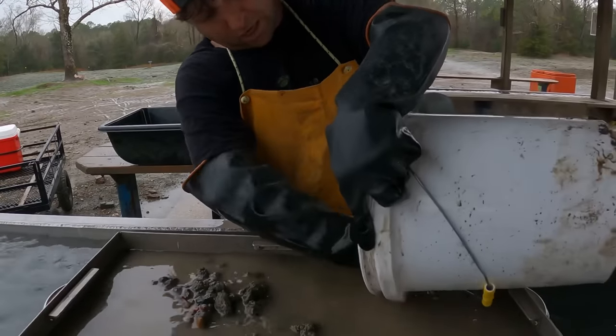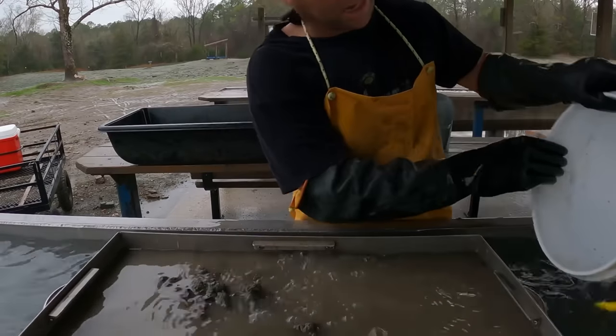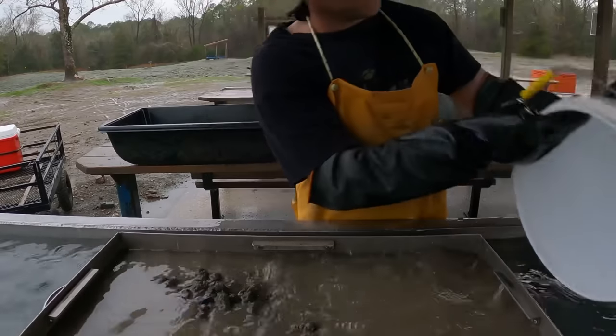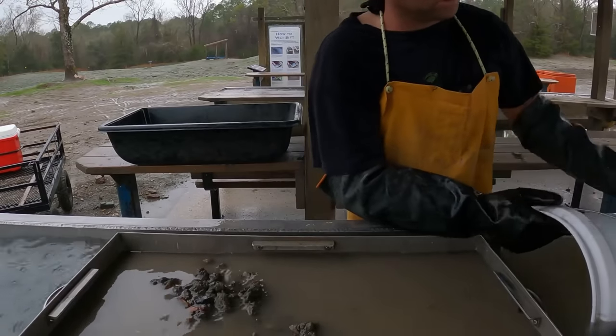The screws are gonna snap or something. Or you can just wash your quarter of a bucket at a time and you should be fine. Okay, got it all out of there. Always clean your buckets real good. That way they don't stick to each other.